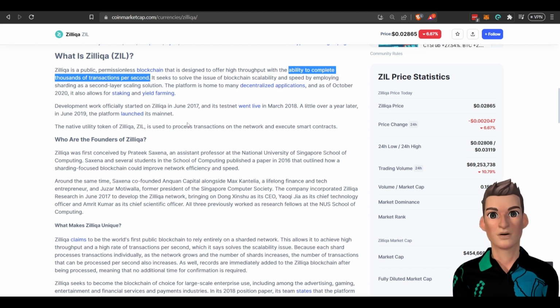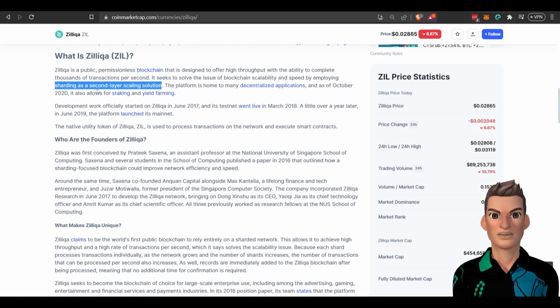These guys were born back in 2017 when Ethereum had all the performance issues because of the demand. Now Ethereum doesn't have that. They have a lot of layer twos, but Zilliqa has this, I guess, unique sharding as their layer two solution. And what sharding is, basically, is just breaking up the blockchain into multiple networks. So they offer staking and yield farming, which we will get into.